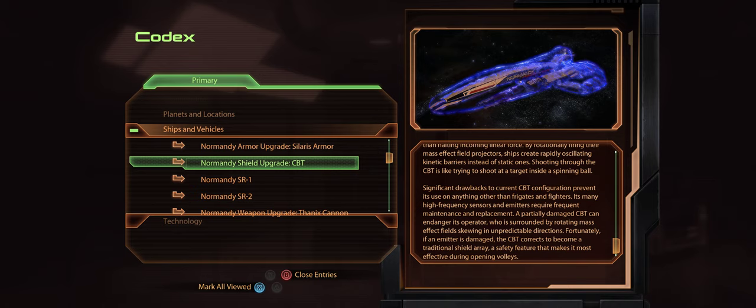Significant drawbacks to current CBT configuration prevent its use on anything other than frigates and fighters. Its many high-frequency sensors and emitters require frequent maintenance and replacement. A partially damaged CBT can endanger its operator, who is surrounded by rotating mass effect fields skewing in unpredictable directions. However, if an emitter is damaged, the CBT becomes a traditional shield array, making it effective during opening volleys.